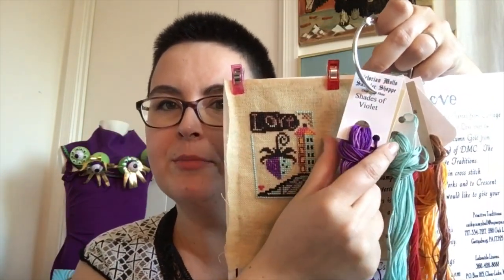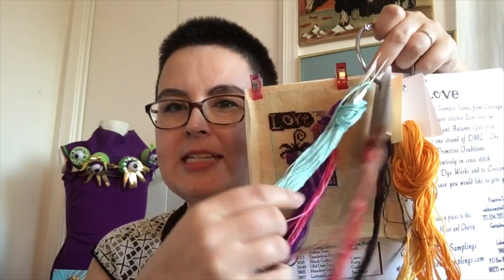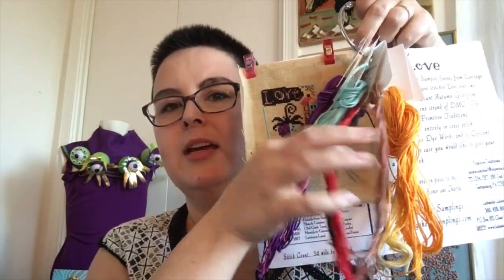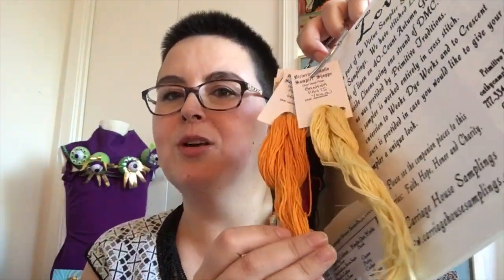That's Victorian Motto Sampler Shades of Violet, the Gentle Arts Hibiscus, Victorian Motto, the 1950s Aqua, a Variegated DMC 4140, Geranium, Blackbird Crescent Colors, and then of course, Banana Pants Yellow and Purdy Orange. Again, my favorite, it's my color palette right now. I'm really excited. I'm designing a couple of other things using the same color palette. I'm really excited about it.